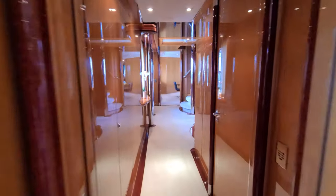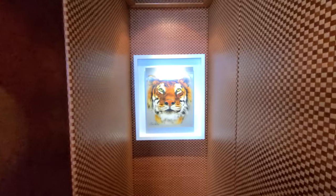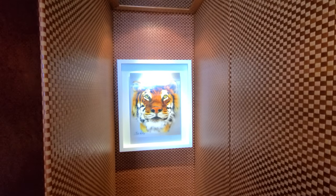Should I go down or up first? Why don't we go down? Okay, see the rest of the guest accommodations. Oh, wait a second. Look at that. It's not going to pick up on video, but that's a hologram, so it actually looks like his face is coming out. Pretty cool.